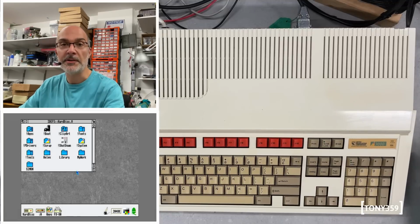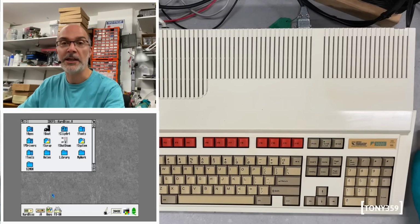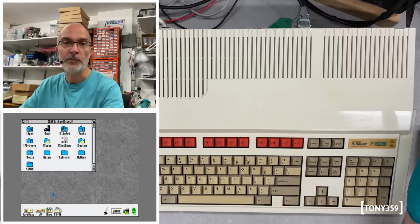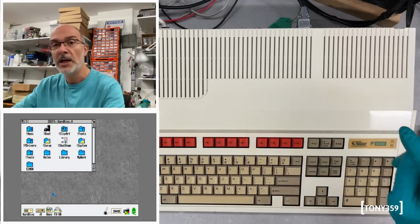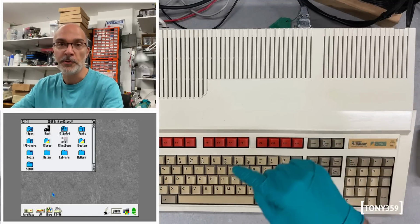And you can see now that the computer has restarted. There's a background on the desktop, there's an app folder, a printer I think, and the hard drive is accessible. So the thing is, this computer seems to be working, so what am I repairing here? Now, to show you what's wrong with this computer, we need to take a look inside. So let me remove the lid and I'll show you what's wrong with it.